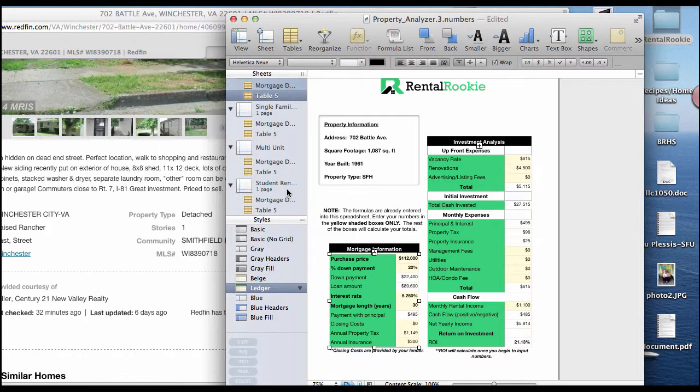As always, you can feel free to contact me with feedback, or if there's something you'd like to see added to the property analysis, that's something that I can definitely take a look at. But again, it's really just to give you a quick idea of what the numbers are looking like on a particular property. So I think with that, we'll end for this video.